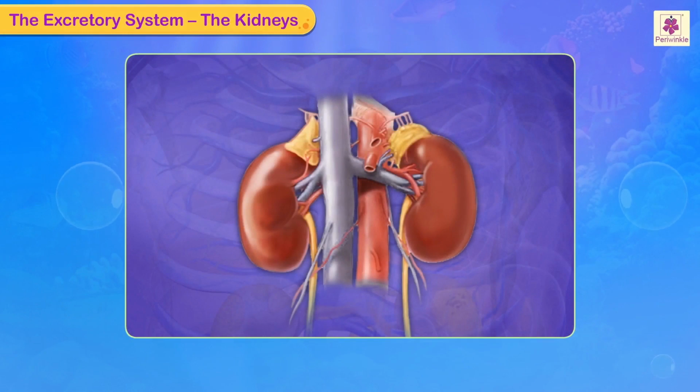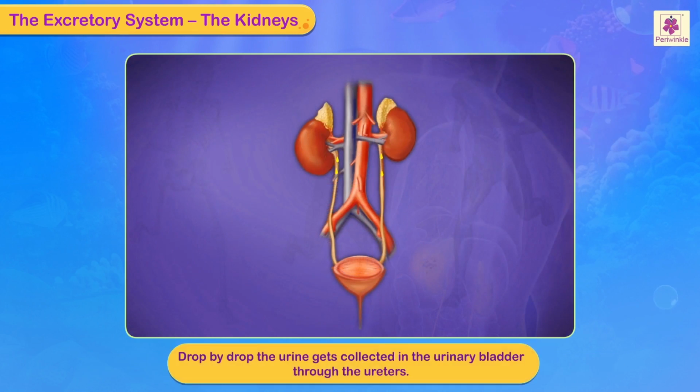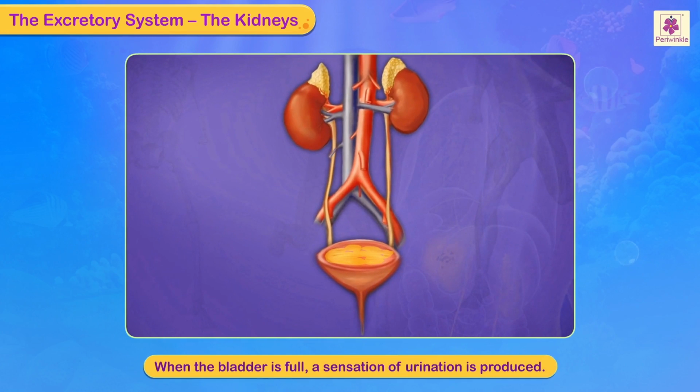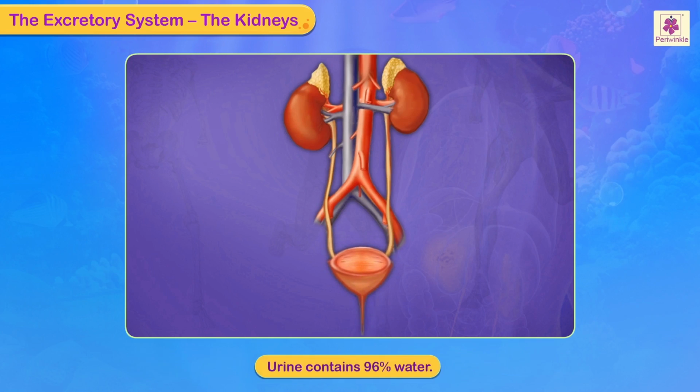The kidneys. The kidneys remove waste from the blood and produce urine by a sieve-like action. Drop by drop, the urine gets collected in the urinary bladder through the ureters. When the bladder is full, a sensation of urination is produced. The urethra, which starts from the bladder, carries the urine out of the body. Urine contains 96% water.